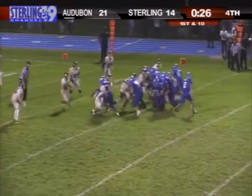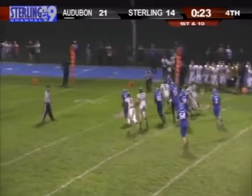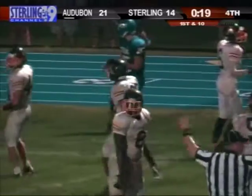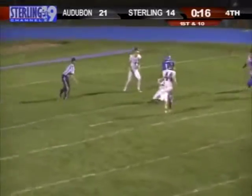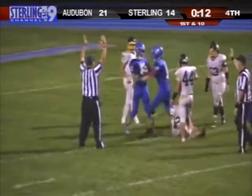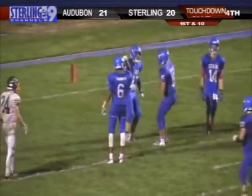Barrett back to pass, being flushed out to the right. He's got plenty of room on that right side, and he's going to duck out of bounds inside the 15 at about the 12. It probably takes a play or two away from you. 1st and 10 from the 12. Barrett looking across the middle. Pass is complete inside the 5 towards the goal line for the touchdown. Jared Matchett, one extra point away from tying the game.